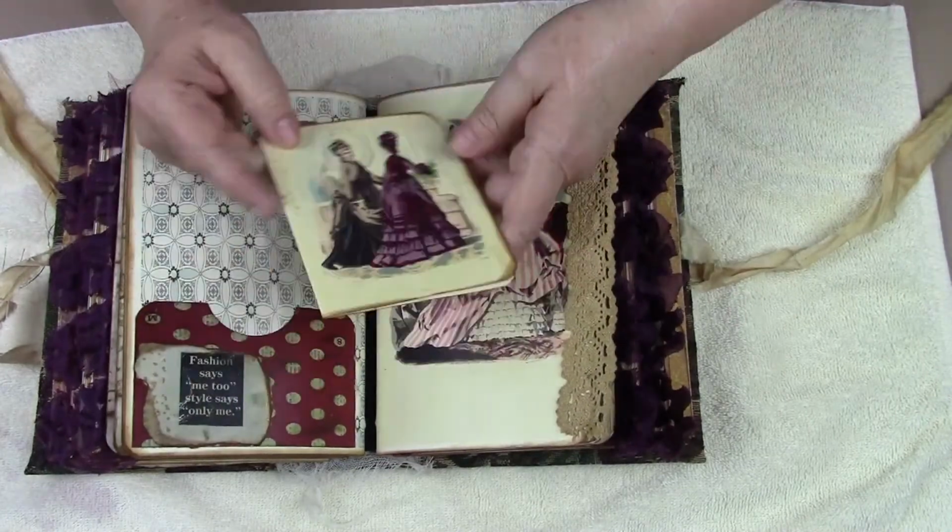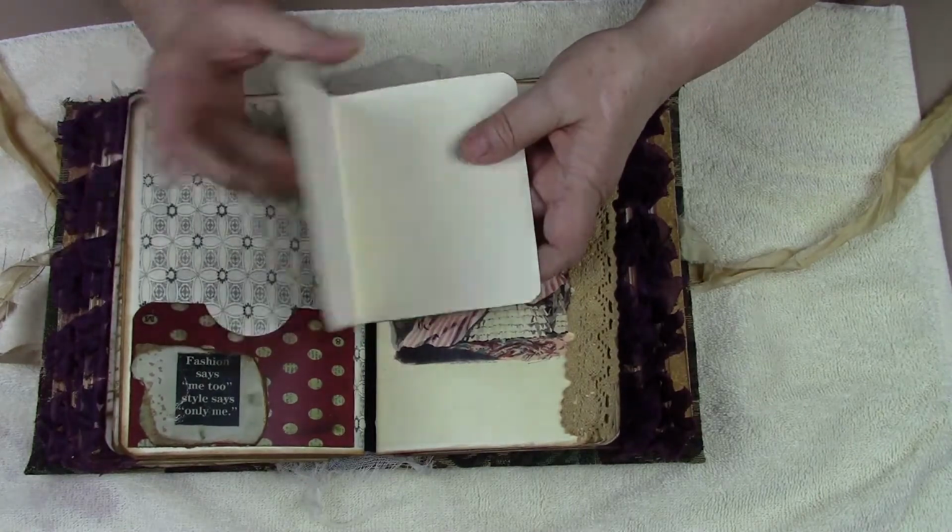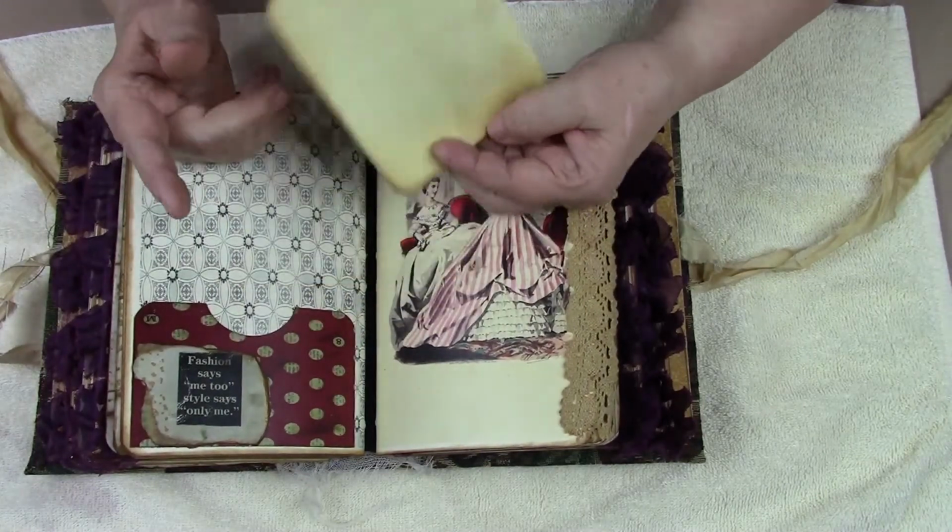Then you have these journaling cards that are the repeats of some of the dresses that you can write on, and it's lined on the back.